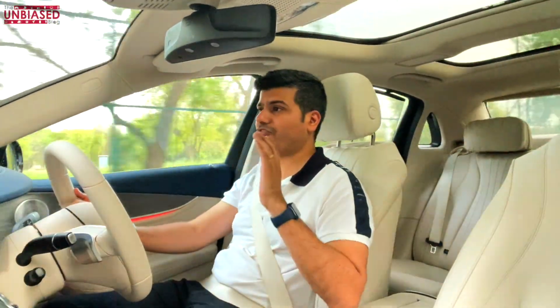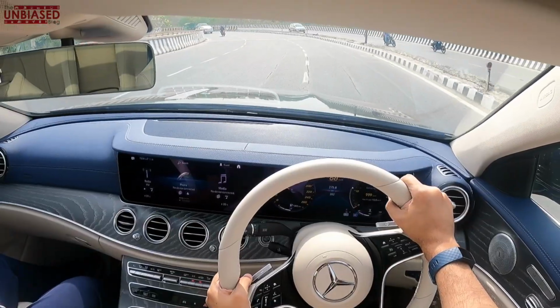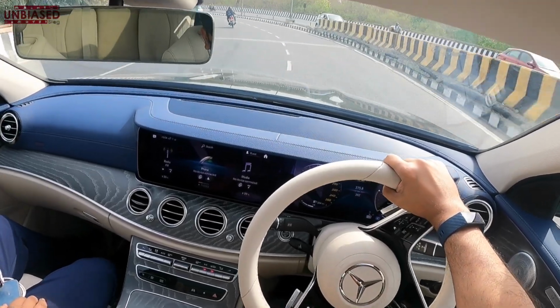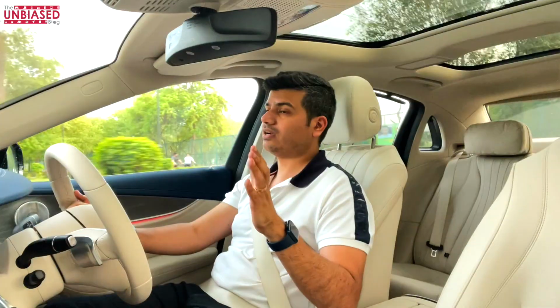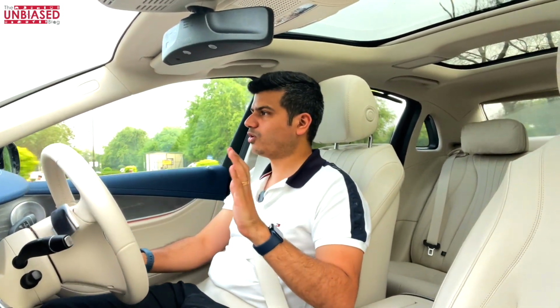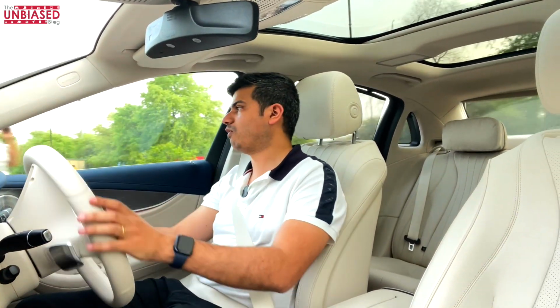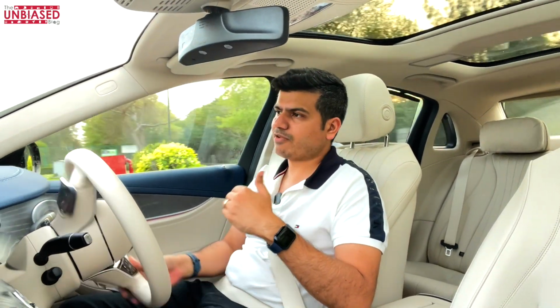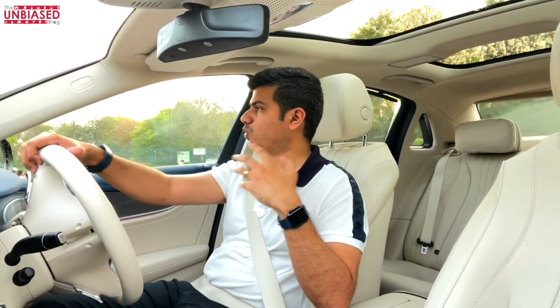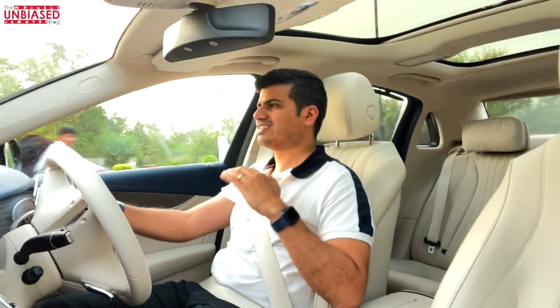This is a 2.5 ton vehicle, don't forget that. Still, it manages to reach 0 to 100 in 7 seconds, roughly 7.2 seconds according to the company claims. And I think we've tested it, and it really did pass that test, and there's no doubt that this car can fly. Especially because of those drive modes that you get, you can select whatever you like. If you want comfort, you like economy, you want to drive it in Sport Plus, you want to drive it Sport, it's right there for you.